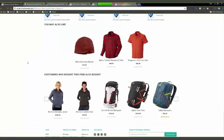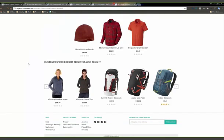But at the bottom, which is basically the science portion of cross-sell and upsell within NetSuite, this is where NetSuite allows you to put together some correlation and lift percentages to be able to see what other merchandise was bought together along with this specific jacket. Very similar to what Amazon has when they make those recommendations. It's based on transactions as well.